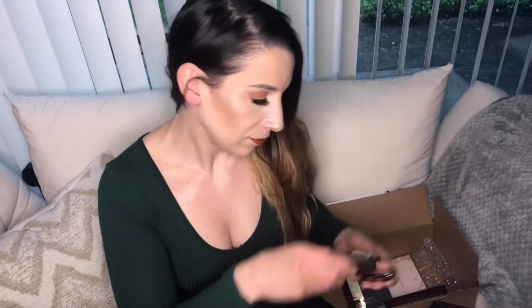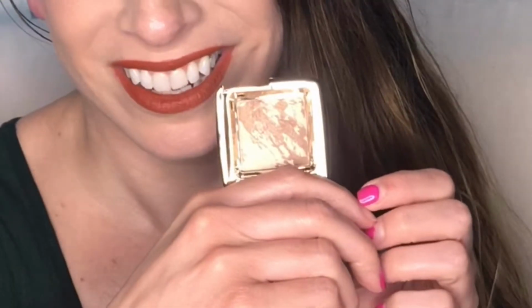Then I picked up quite a bit of Hourglass. It was like Hourglass and Fentylicious this sale. So this is the Hourglass Ambient Lighting Blush, just a little one. I wanted to be able to give them a try. So I picked up this blush in Luminous Flush. Picked up the bronzer as well in Diffused Bronze Light. Really beautiful packaging. And it looks like that. So a little bit more like special occasion makeup, or filming, you know.